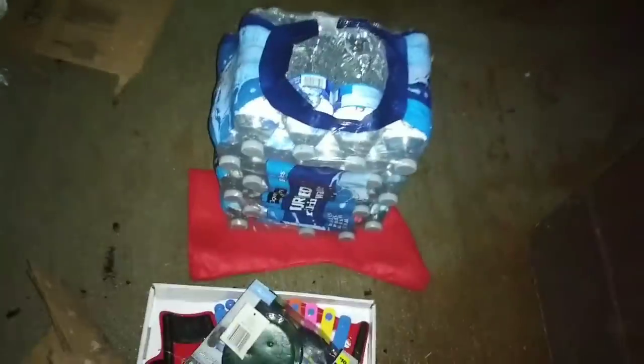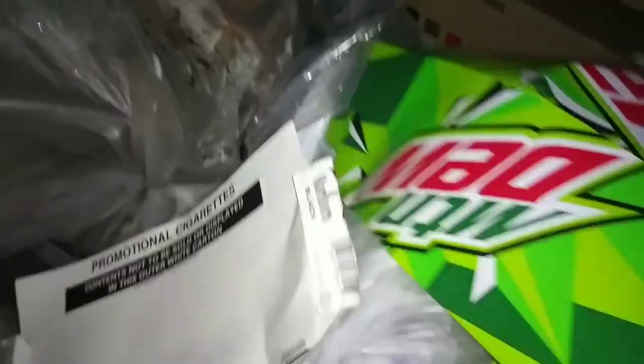I'm not seeing too much more. That might be it. Let's check the back end here. Anything else? I see another case of water right there. Oh, that's heavy. Another full case of water, guys. Awesome. That's broken. That was there the other day. That storage container.